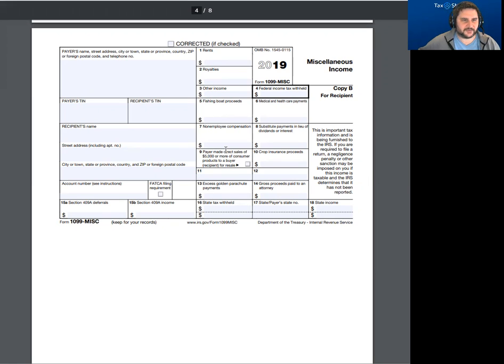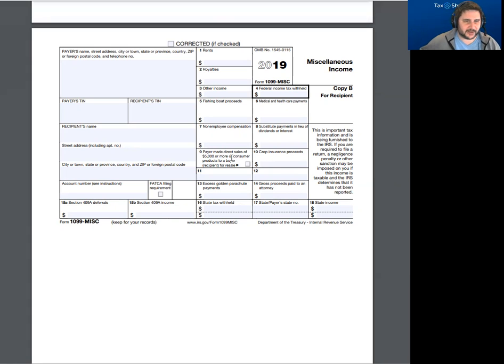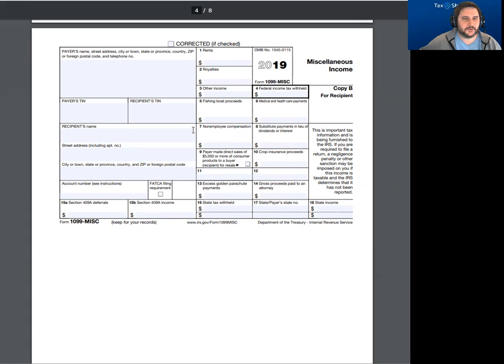There's a checkbox for box 9 if you made more than $5,000 of consumer purchased inventory for like network marketing kind of things, crop insurance proceeds, and so forth. The vast majority of people who get a 1099 miscellaneous use box 7, non-employee compensation. Sometimes, if you're in the medical field, you'll get it in box 6. If you're a lawyer, you might get box 14.